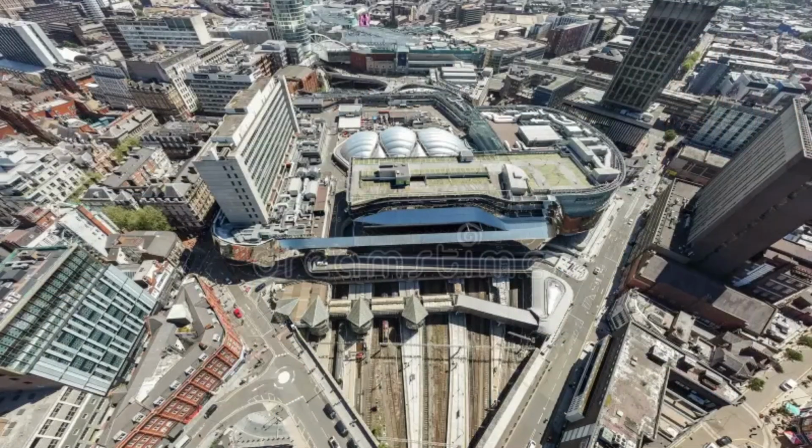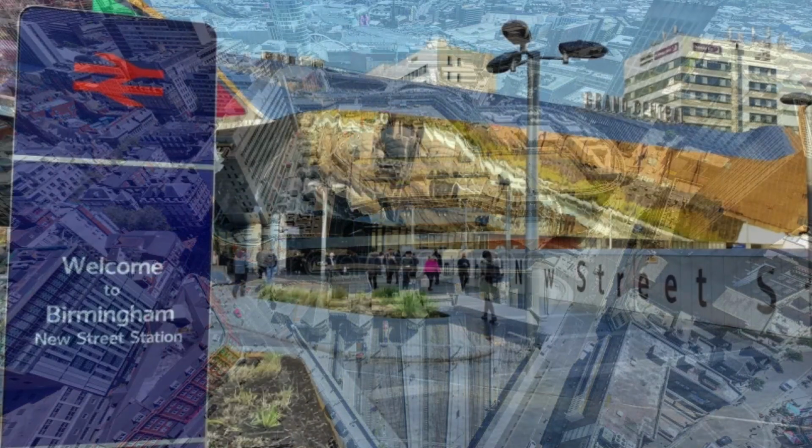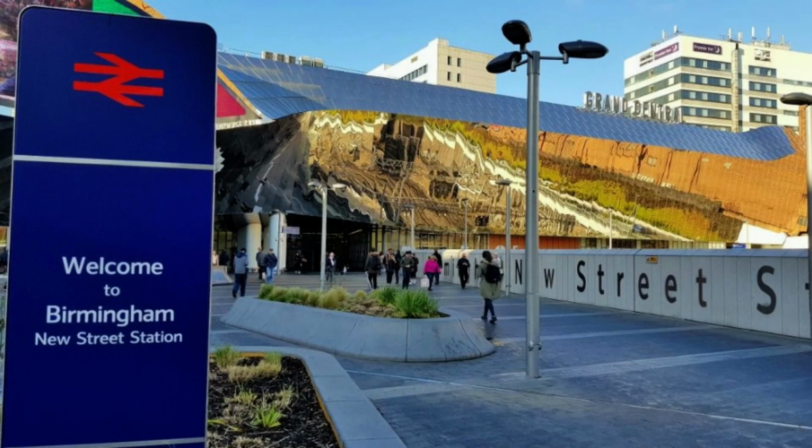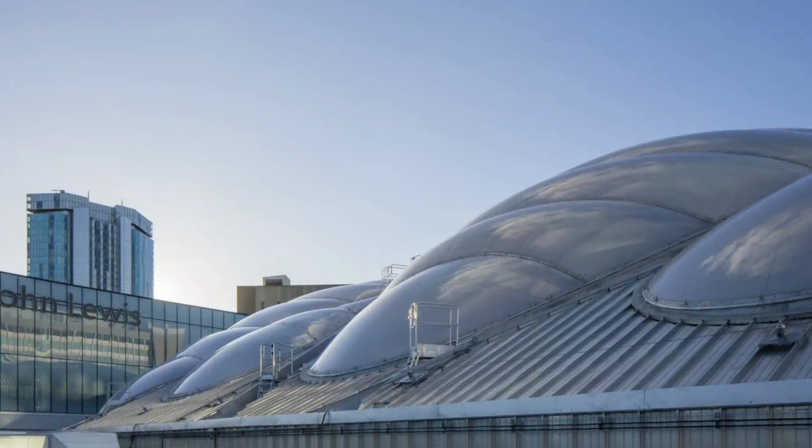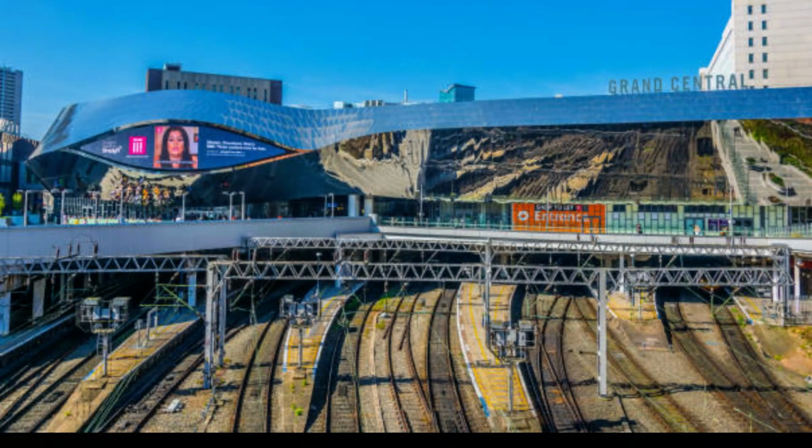Looking forward, Birmingham New Street will remain a key transport hub for the UK, connecting passengers to cities such as London, Manchester, Leeds, and Glasgow. Its role in the UK's rail network is as vital as ever, and it will continue to be a gateway for millions of travellers each year.